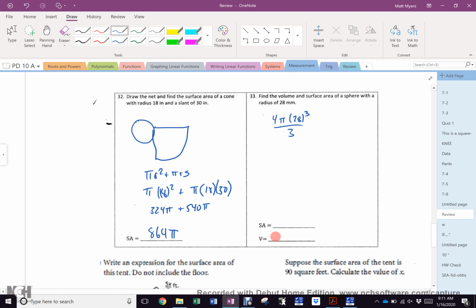29,269.33 pi, or a third pi. And surface area is 4 pi r squared, 4 pi times 28 squared. 28 squared is 28 times 28, which is 400.